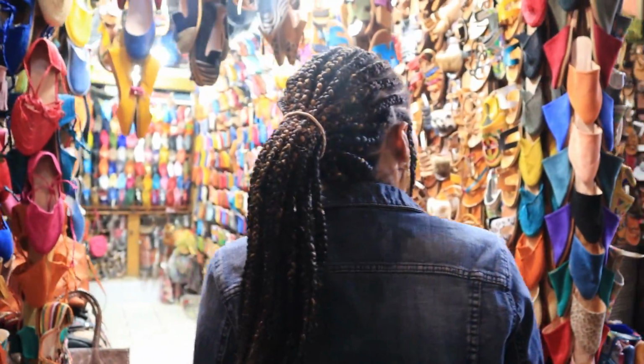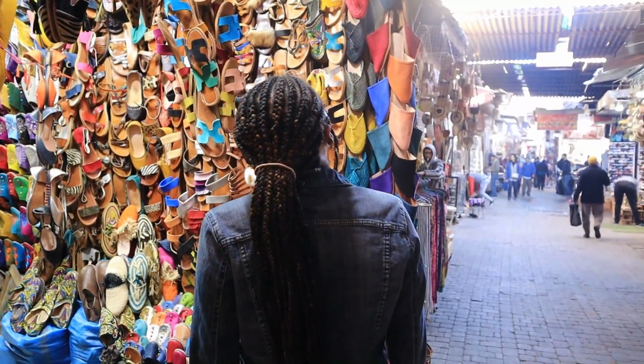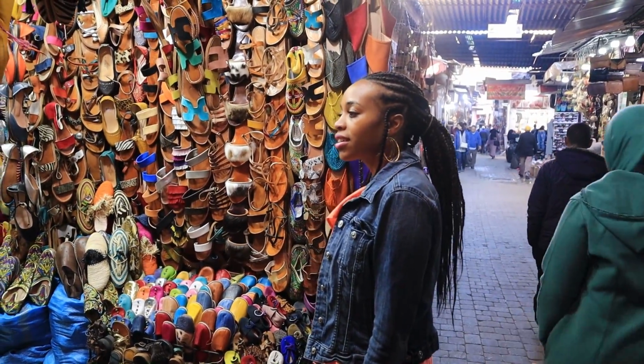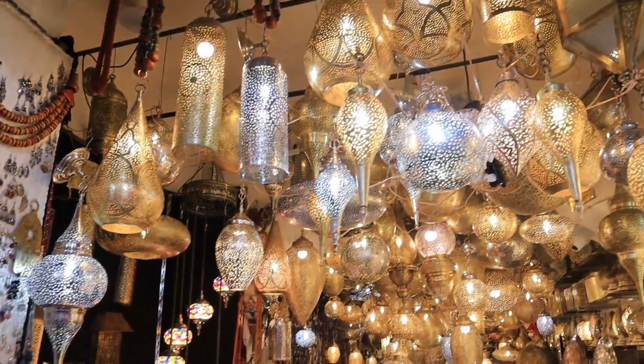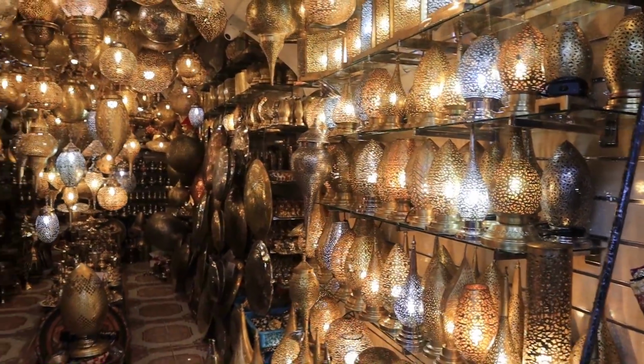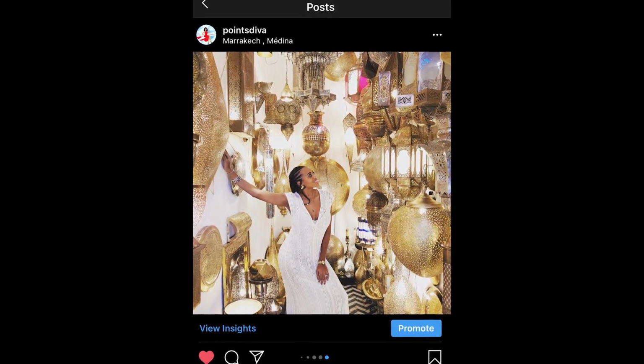I highly recommend this because you won't get lost down the many alleyways, and they can assist with negotiating for you. Lastly, you can't leave Marrakesh without taking a gorgeous shot in one of the many light stores like this.